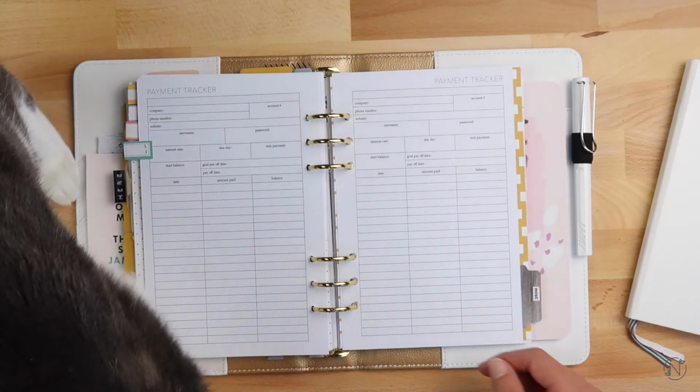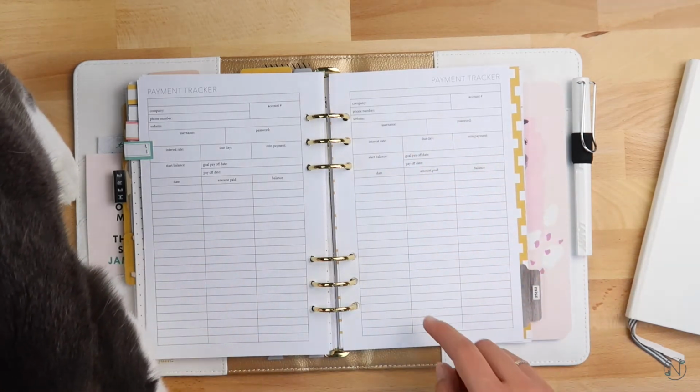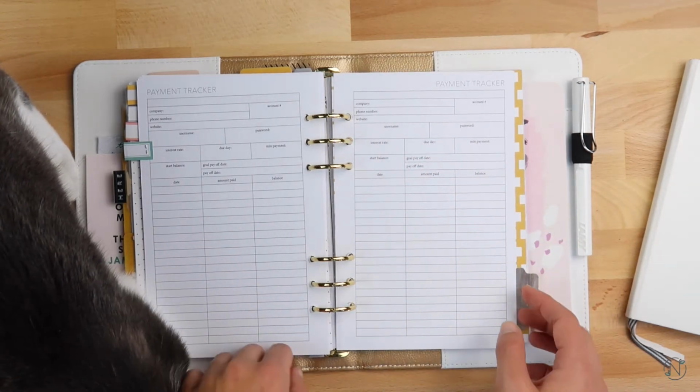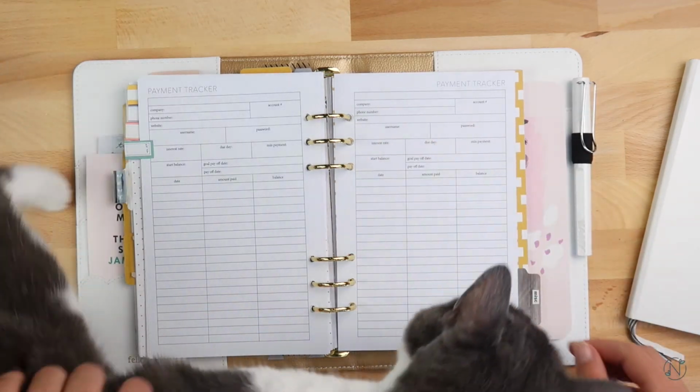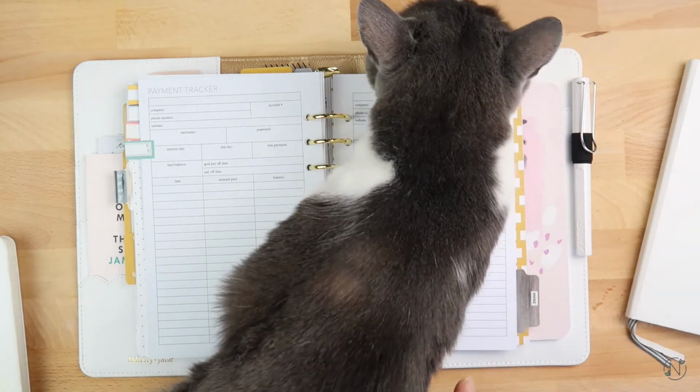She's being extra needy. So anyway, I have one for my car because it's a large expense and I just want to pay it off as soon as possible. And if this helps me pay extra each month so that I can get it paid off faster, then I'd be happy about that.